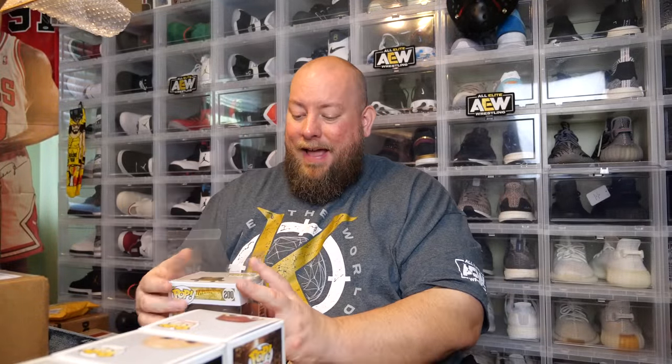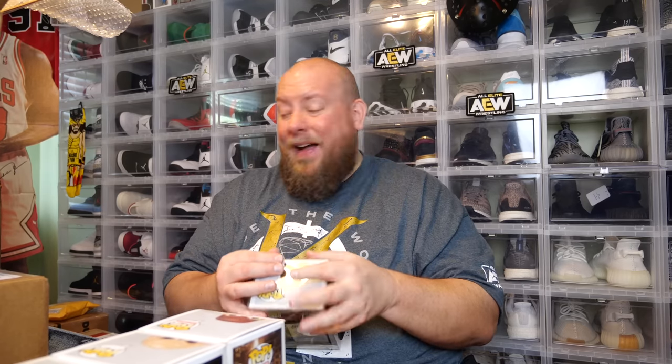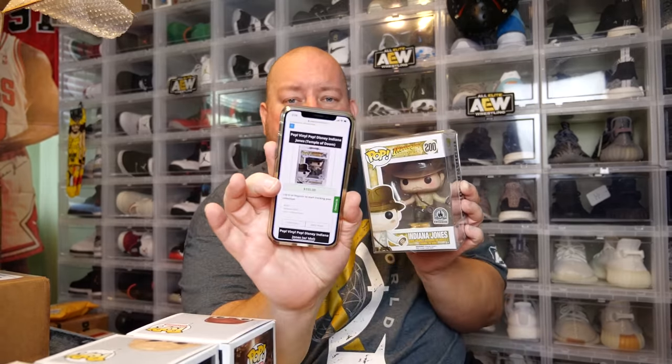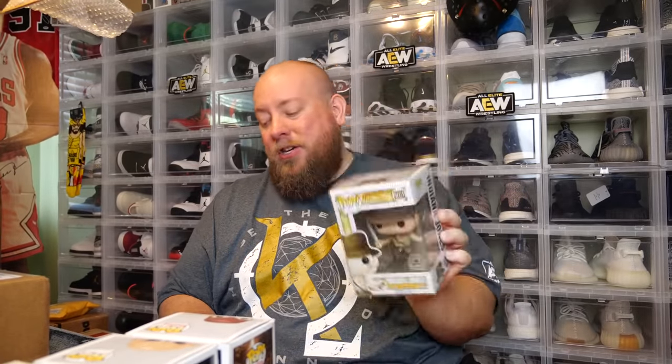So that's a fantastic hit right there, one of the top ones to get out of all of these boxes. That's why I bought four of these, because it had some decent hits and you had guaranteed value. So let's see how much this first box is worth. Indiana Jones, the Temple of Doom edition, came out in 2016. It's worth a PPG value of $155. This box is almost mint condition, 9.5 out of 10. That's how we started a mystery box right there.